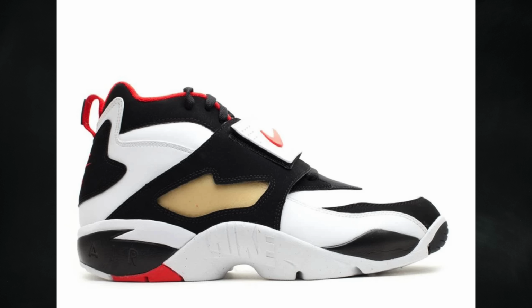And to celebrate, Deion Sanders took to his Instagram account to share a post of him holding the Air Diamond Turf. And he was also wearing a Nike long sleeve shirt with co-branding with the caption, "We coming at Nike." So this has already been locked in.